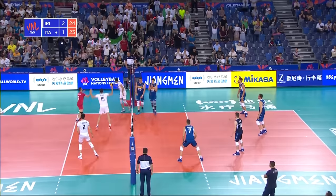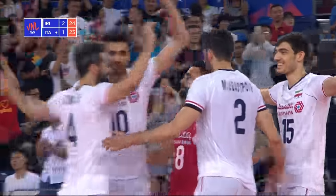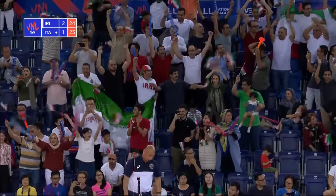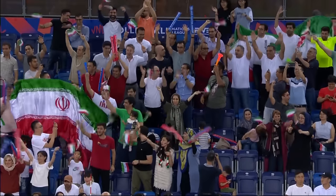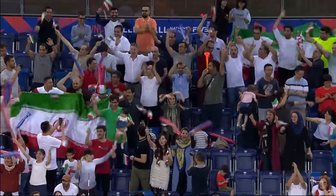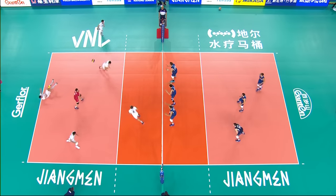Is this the moment? Gafford, it's blocked back, it's out, and Iran have taken the match. Can you believe that? An understrength Italy have gone down in their opening challenge, their opening contest of the VNL 2019 here in Jiangmen, China.